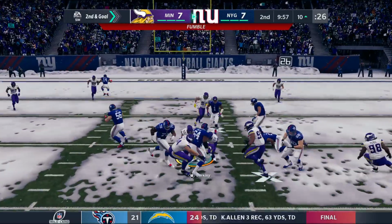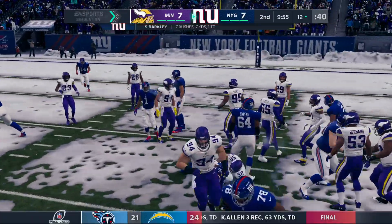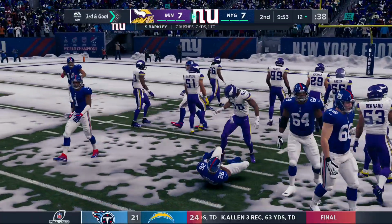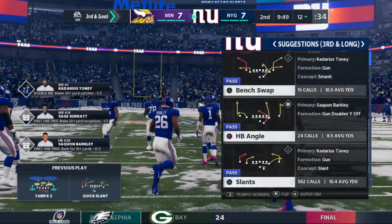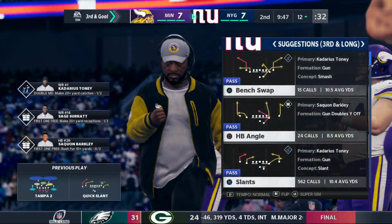No, bottled up. Oh, it's out. It's loose. Baker Mayfield sacked. A fumble on the play. Bad place to fumble down here in the red zone. At least they got it. They'll have another shot.